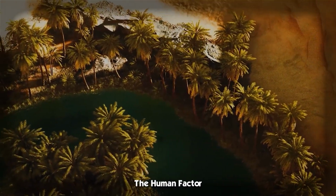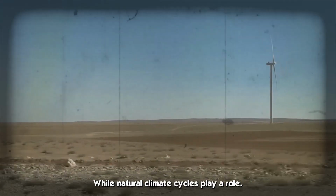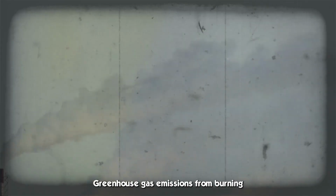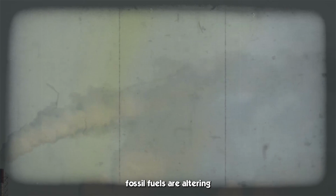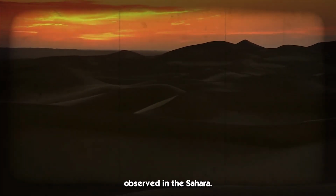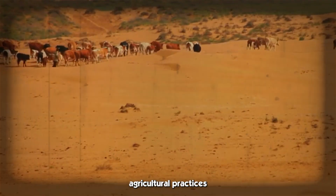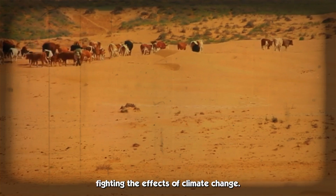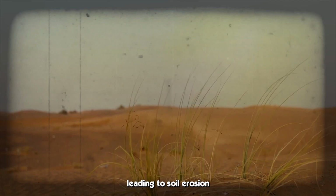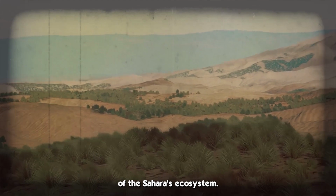Section 8. The human factor: our role in the changing Sahara. While natural climate cycles play a role, human activities are a significant driver of change in the Sahara. Greenhouse gas emissions from burning fossil fuels are altering global climate patterns. This is contributing to the warming trend observed in the Sahara. Deforestation and land degradation due to overgrazing and unsustainable agricultural practices are exacerbating the effects of climate change. These activities reduce vegetation cover, leading to soil erosion and desertification. This can further disrupt the delicate balance of the Sahara's ecosystem.